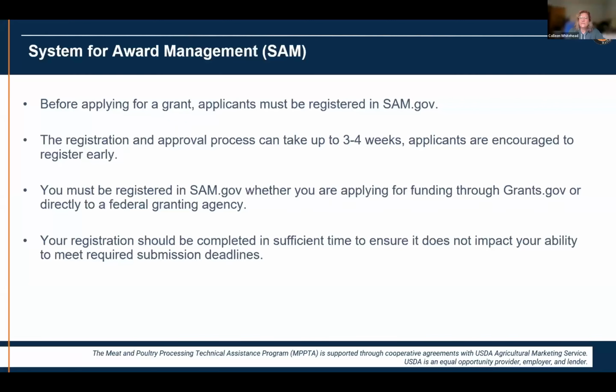So any federal agency requires you to be registered within SAM.Gov and Grants.gov. So we want to make sure that everyone who is interested gets this infrastructure, this groundwork done as soon as possible. And we know that this grant deadline is November, so it gives you a little bit more time. But if you haven't completed these steps, we want to make sure you start them now and not the beginning of November, which may impact your ability to actually submit your proposal.